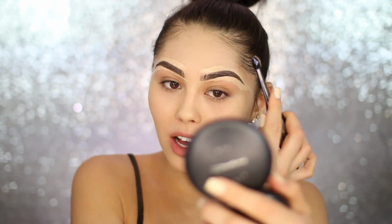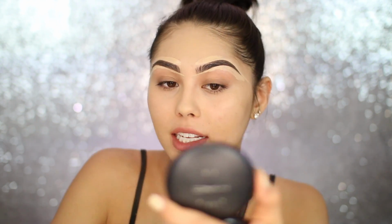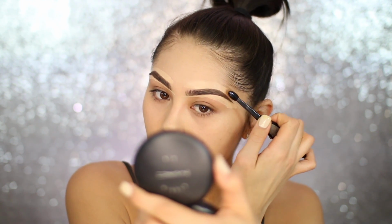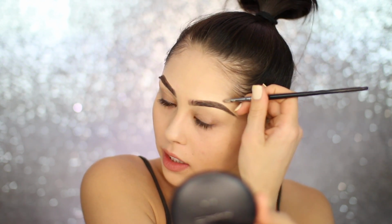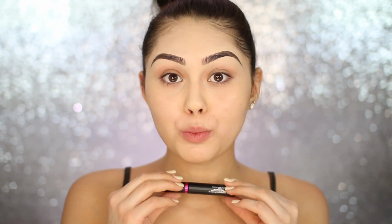Then we gotta blend this out obviously because we're looking a little crazy right now. I am just using this toothbrush-ish brush from MAC. This is the Oval 3, but you can literally use any concealer brush that you have on hand to just blend out the concealer. You just want to be careful not to blend out the lines that you've already made because obviously that will have defeated the purpose. You can always go ahead and clean up any edges that you want. I'm pretty happy with the shape at this point, so the last step is going to be brow gel.